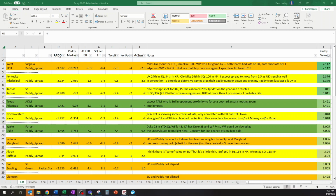What you'll see here is Paddy. That is recent adjusted efficiency. I'll give you some examples in live data today. Paddy median. So Paddy's an average, median's a median. It kind of smooths out outliers. My guess at shot quality's year-to-date point spread without paying for a subscription. And then how that's trending. So recent last, it's right around like 12 games if I had to guess. Torvik for the year, KenPom for the year, and the actual spread.